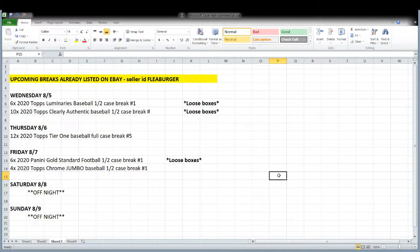We're going to break a half case of it. They're going to be loose boxes because that's all they sent me this year. A half case of it. Everything has just been ridiculous. Can't get anything anymore. And then we're also going to break a half case of Clearly Authentic Baseball, and that will wrap up the last of the Clearly Authentic Baseball that I have on hand, also a half case quantity of loose boxes.